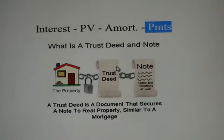So usually you want to let these trust deeds and notes season, or become seasoned. That's when the payments have been paid on a regular basis, and you have been able to collect a lot of monthly payments through interest payments.